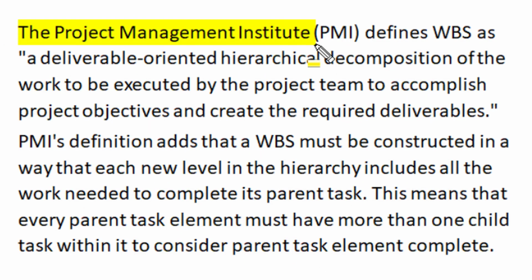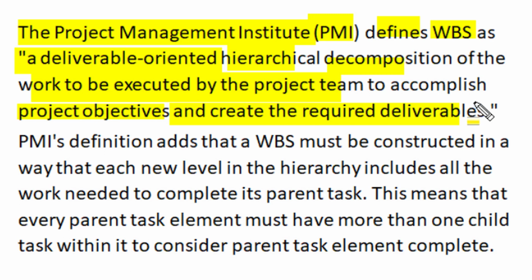The Project Management Institute, PMI, defines work breakdown structure as a deliverable-oriented hierarchical decomposition of all the work to be executed by the project team to accomplish project objectives and to create the required deliverables. So the orientation of work breakdown structure is to provide deliverables with convenience and efficiency by hierarchical decomposition of work into tasks, subtasks and work packages.